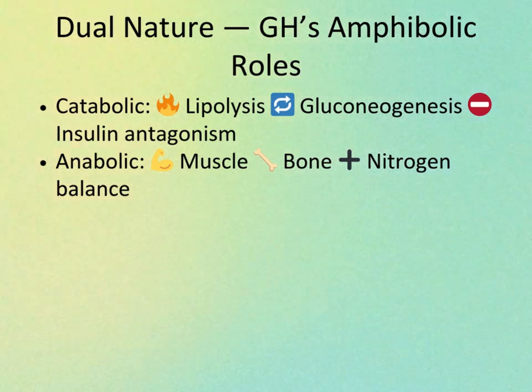GH has dual roles, anabolic and catabolic. GH is known as an amphibolic hormone, it supports both building and breaking down, depending on the body's needs. Let's break it down. Catabolic effects, energy mobilization. Promotes lipolysis, breaks down fat to provide fuel. Stimulates gluconeogenesis in the liver.